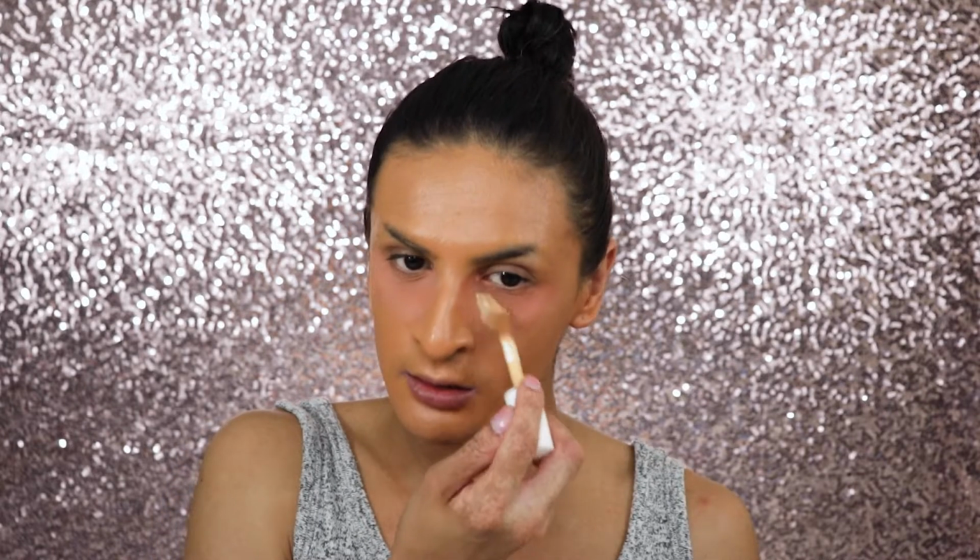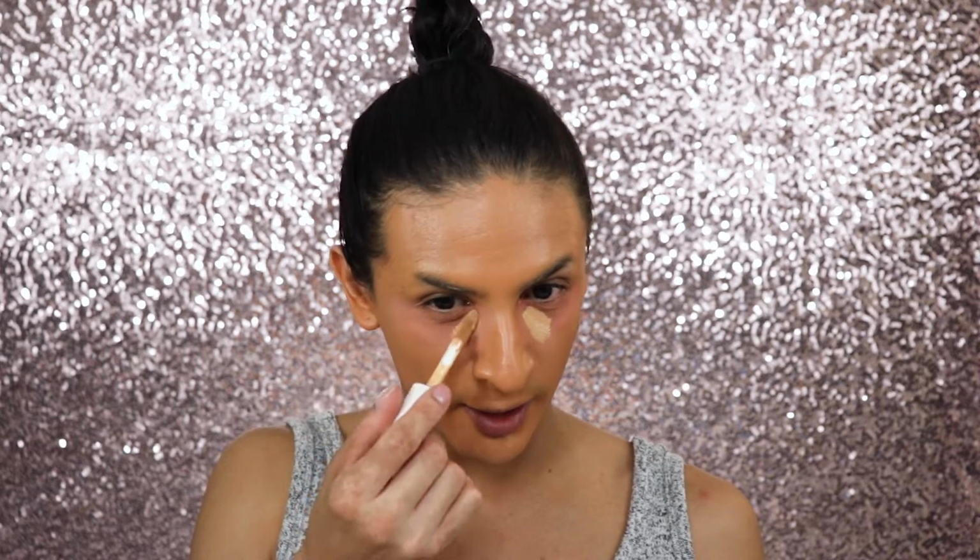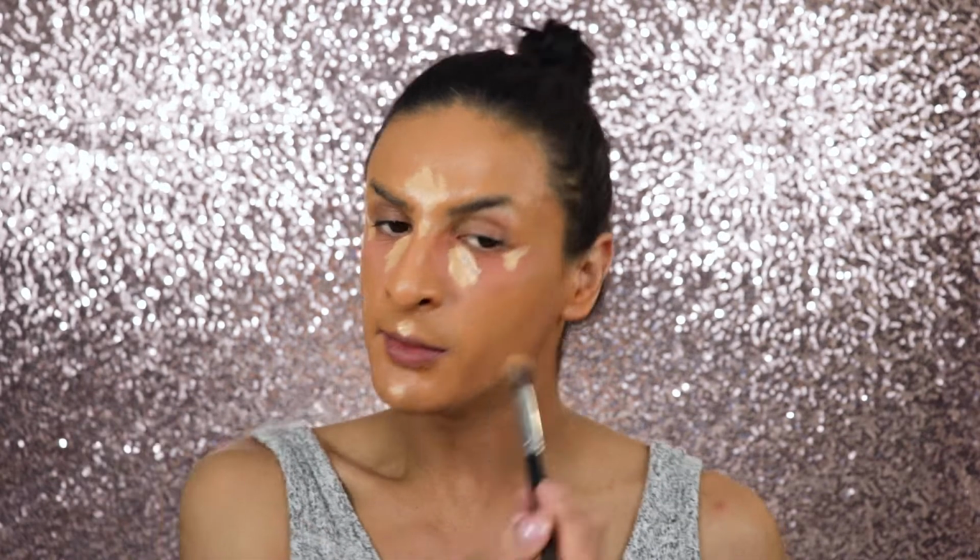Next, I'm going to be taking the e.l.f. Hydrating Camo Concealer. I'm in the shade Medium Sand right now. I'm going to take a couple dollops. I don't like to use that much concealer anymore underneath my eyes because I find that it tends to crease up more when I have so much product. All right, now we're going to blend this out.